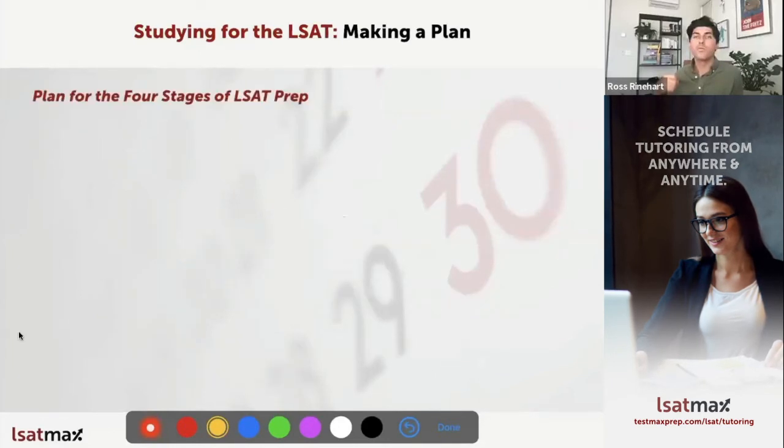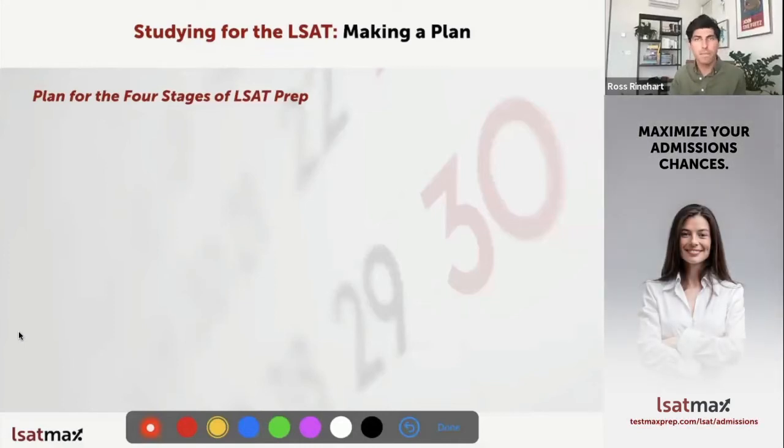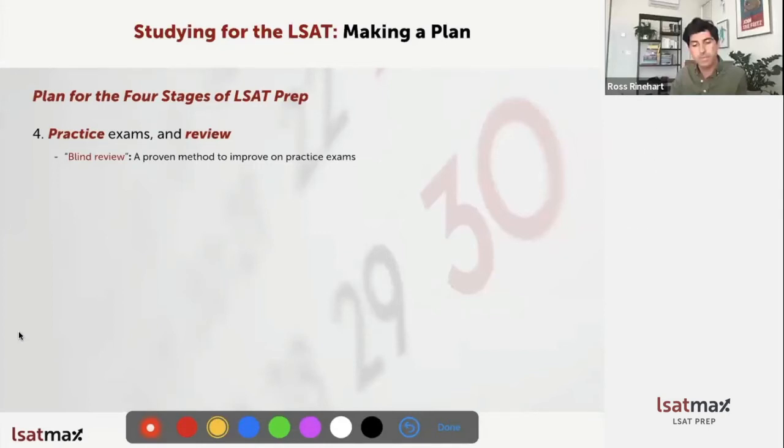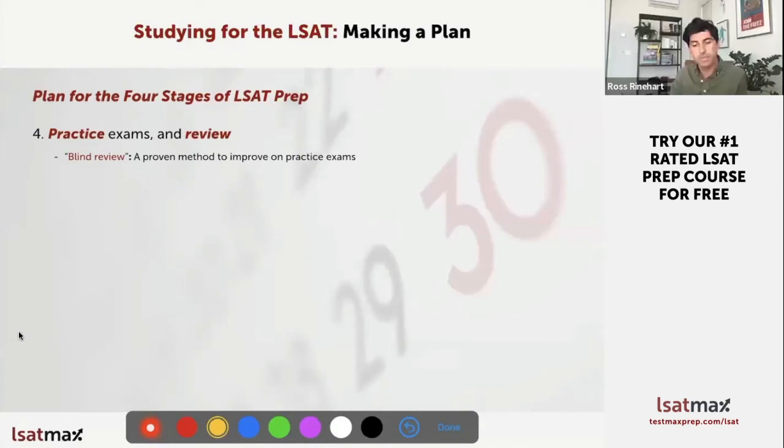Now, another way to review your tests, someone would say an even better way to review your tests, is what's commonly referred to as blind review. Truth be told, I'm not in love with that term, since the process I'm about to describe is, technically speaking, neither blind nor review, but this is the term that's stuck. It's the one that gets used most prevalently, so it's the term I use. Anyway, this method is proven. It's especially helpful if you have a strong command of the concepts built up through the previous three stages.